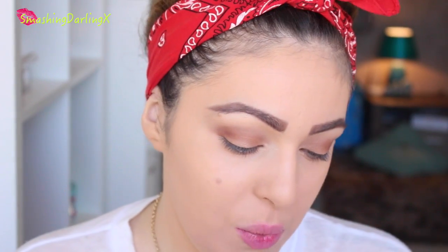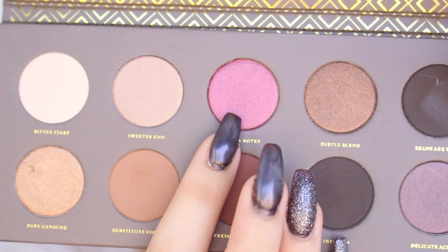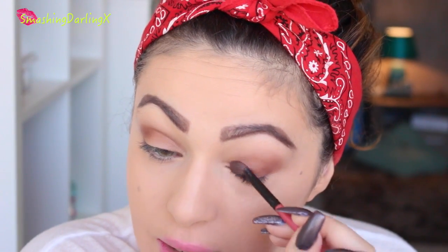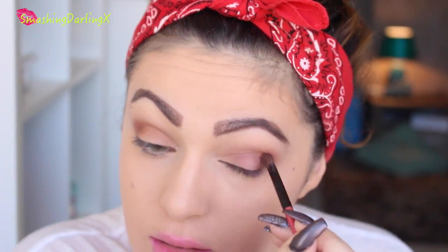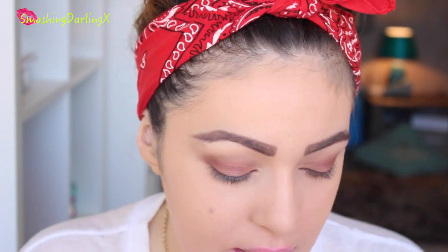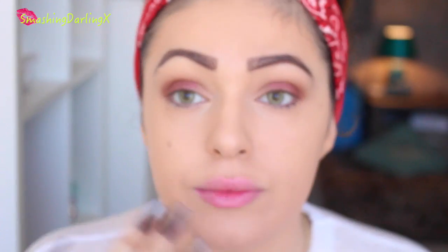Okay, so then I'm gonna go in with Warm Notes. It's a gorgeous plum pinky mauve kind of color. I think that one is my favorite color from the palette. I love that color. And I'm gonna first place it on my eyelid, excluding the inner corner of my eyes, and then I'm gonna pack it off with my finger, not because it's not pigmented, but I want that full-on color. And sometimes I feel that even though the shadows are good, with the brush you can lose some of the intensity, so when that happens, use your fingers.